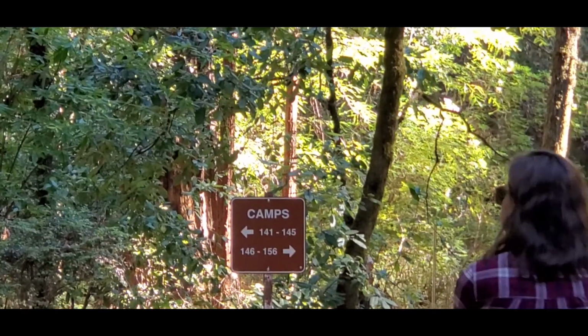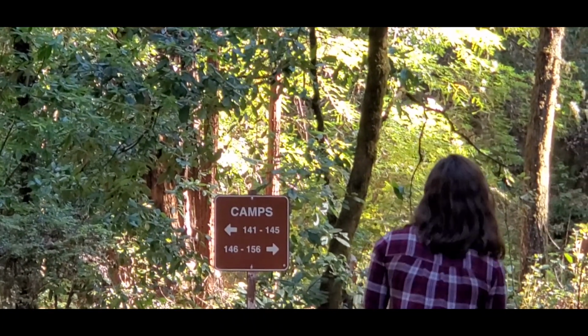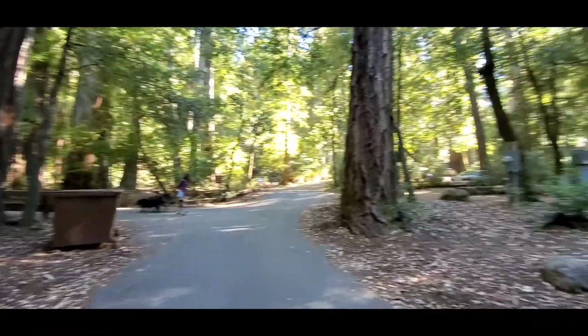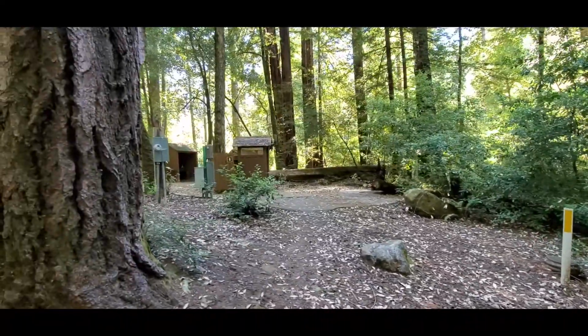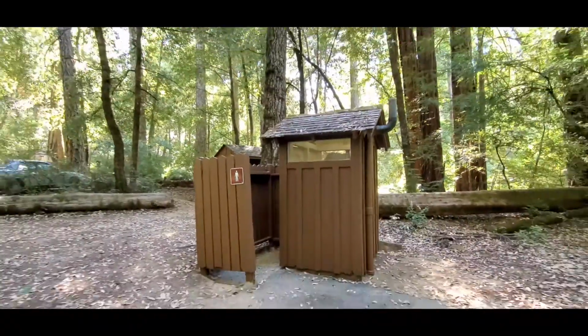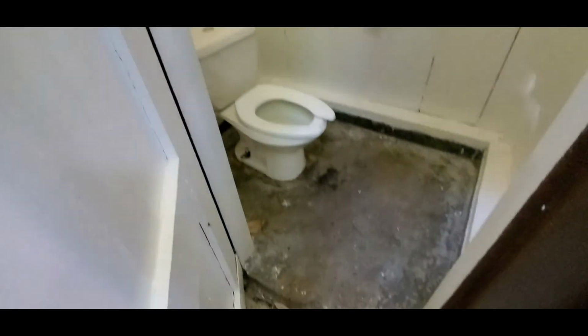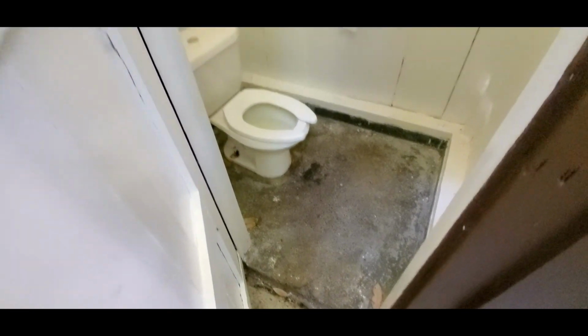So on this side looks like camps 141, 145, 146, 156. Interesting looking bathrooms. They look like old outhouses. Are these like original from 1902? It's literally an old outhouse.